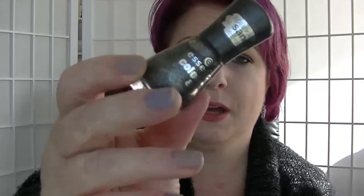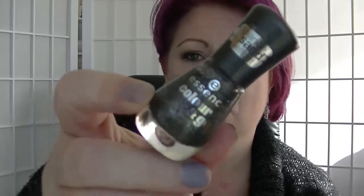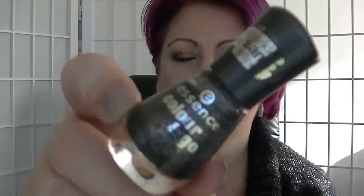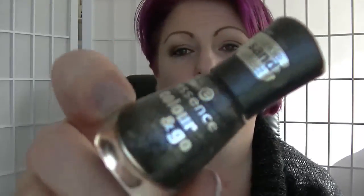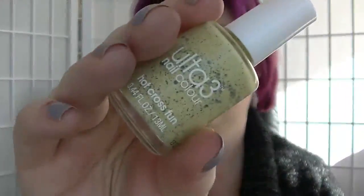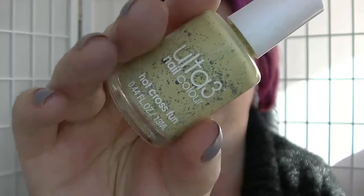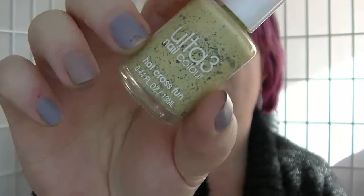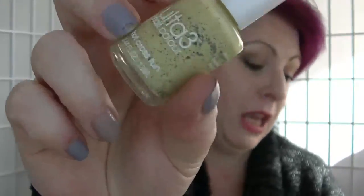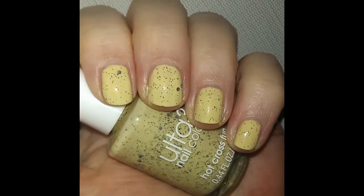Then we have Essence Colour and Go in Here's My Number, which is a textured polish, which does not want to focus, and this is how I wore it. Then we have Ulta 3's Hot Cross Fun, which is a weird sparkly little, speckly little polish, but I really like this one, and this is how I wore it.